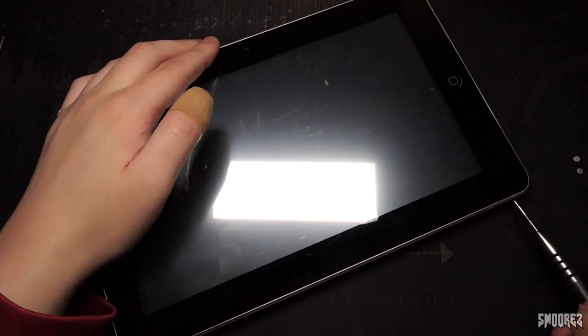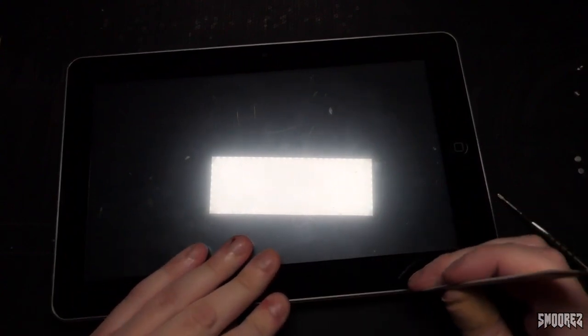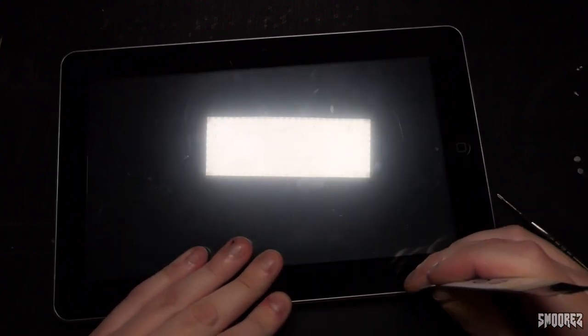All right, let me take out the four screws. I think that's all. So I assume I just put my pry tool in between the frame and then just lift and done. That's about right.